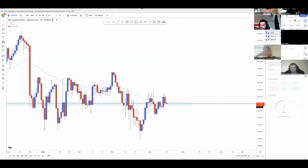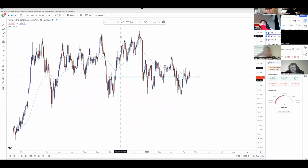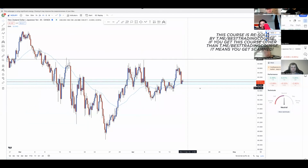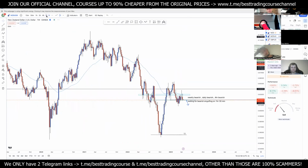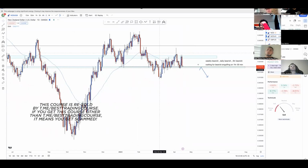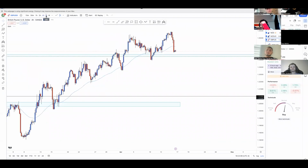Then we have NZD USD for a break under, retest, then sell, because we have the majority of the time frames bearish. We have weekly bearish, daily bearish, and then the 4 hour, well, once we break under, would be bearish. Then we have NZD USD, which we have weekly bearish, daily bearish, and then once we break under, 4 hour bearish as well. And then we have GBP USD, which would just be daily and the 4 hour bearish, right?